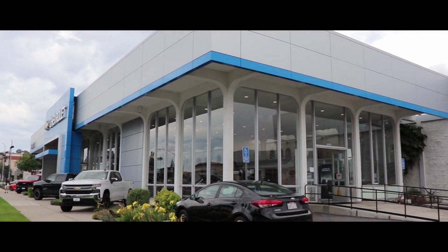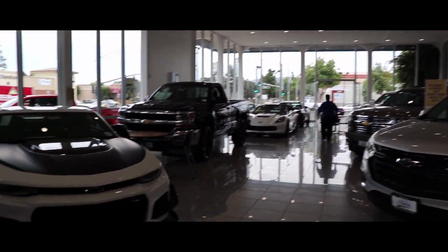I got a 2018 Camaro RS 2LT Coupe courtesy of Martin Chevrolet. Once again, thank you so much to Lewis and my guy Samuel for this opportunity. Appreciate you guys so much.